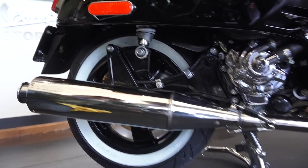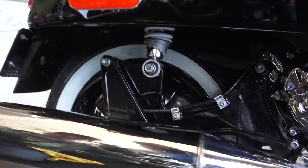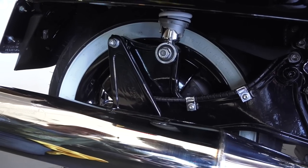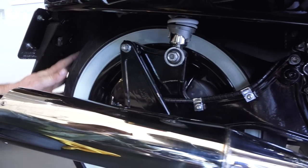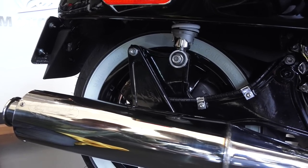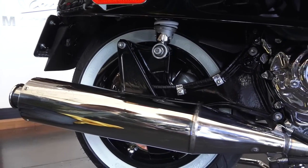The bracketry has all been gloss powder coated. Normally this PM Tuning pipe is gold anodized, but the customer opted to have all this stuff blacked out. Same with the rear wheel, it's identical to the front wheel with the white wall tires in gloss black.